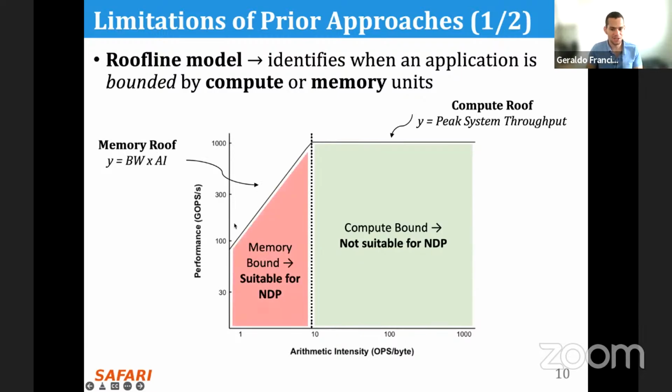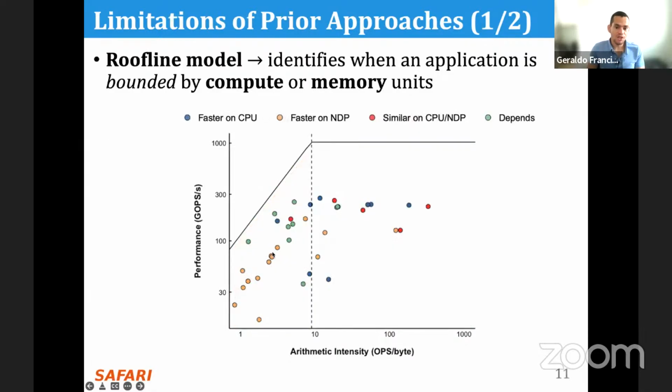The second line here is called the memory roof. It is defined as the maximum DRAM bandwidth of the system times the arithmetic intensity of our application. And prior works have shown that applications that lie below this memory roof can benefit from data processing. So we use this model to characterize more than 400 applications that we are going to analyze next, and we compare the benefits of a CPU-based system, or a compute-centric system, over a data processing architecture.